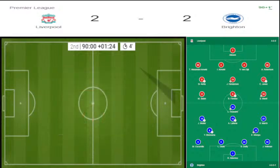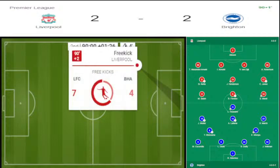Looking at the replay there, I'd say if anything, the free kick or the penalty shout, if there was one, would almost go Brighton's way rather than Liverpool. I think the officials got that spot on.